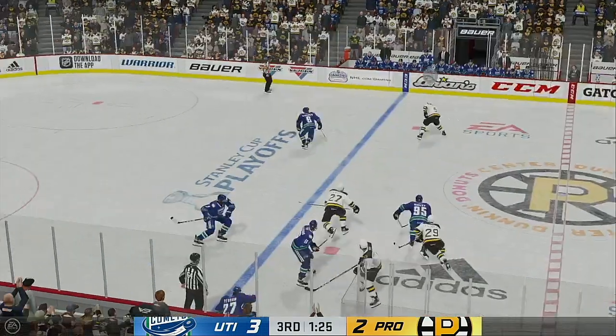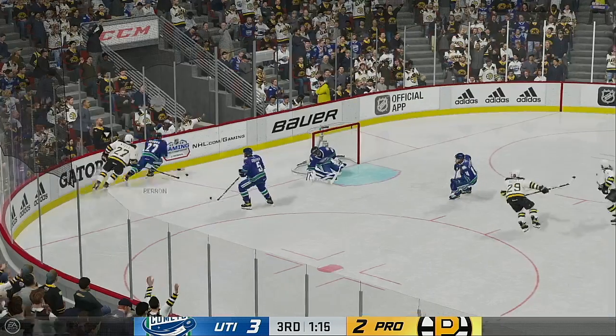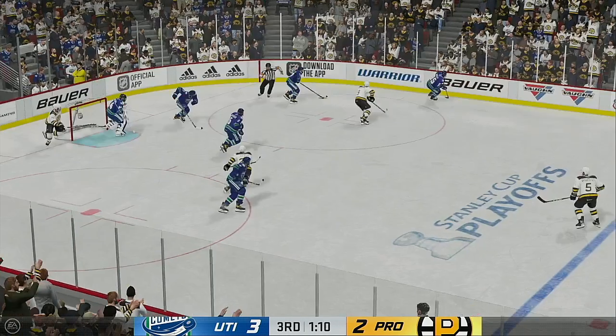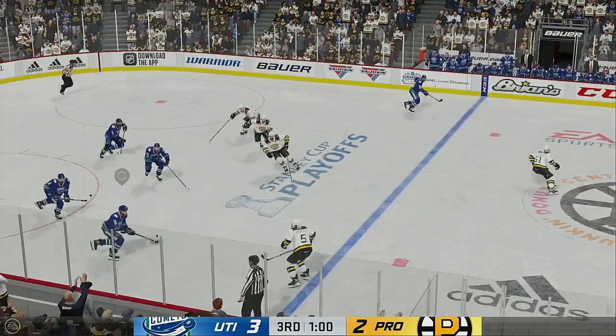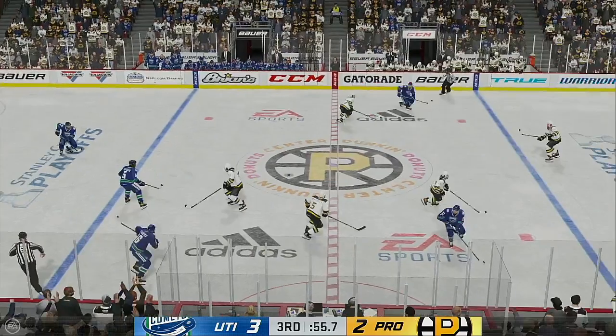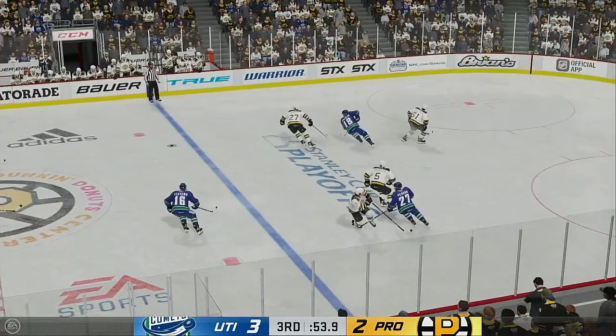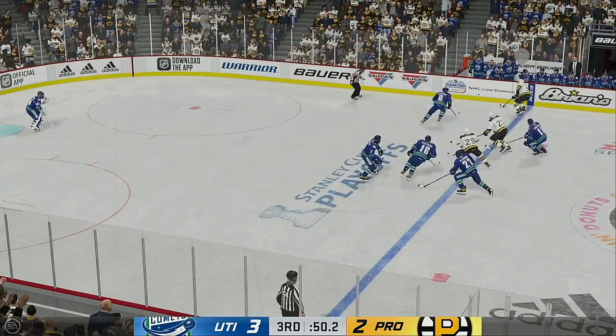Nice stick work to knock the puck loose. Utica's got a along the wall. Tries to feed it over to Stevens. One minute left. Less than 60 seconds left in regulation. And he slides it quickly to Arsenault. And the puck skips out of the zone. They'll have to regroup.